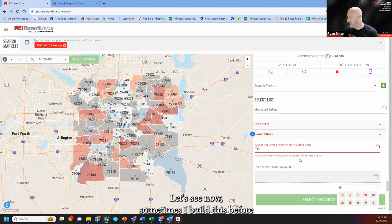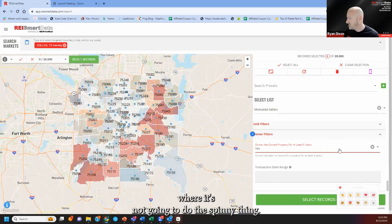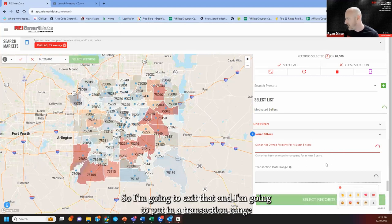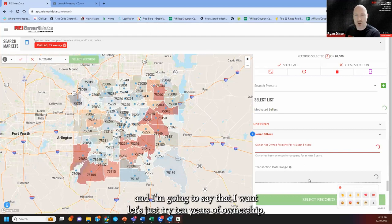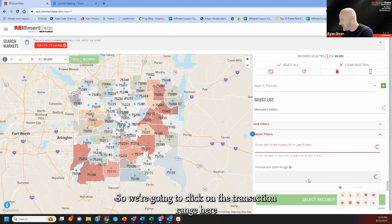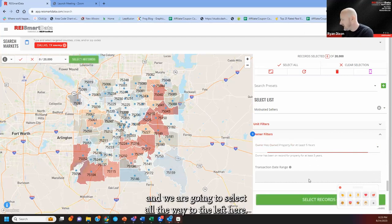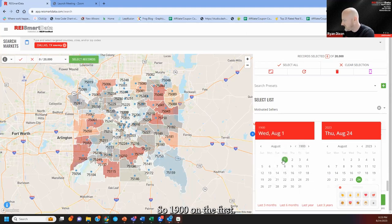Sometimes I build this before, so that this is another thing that we're updating, where it's not going to do this spinny thing. Let's see here. So still 20,000, not enough. So I'm going to exit that and put in a transaction range, and I'm going to say I want, let's just try 10 years of ownership. So that's somewhere around 2013. We're going to click on the transaction range here, and we are going to select all the way to the left, because this date really doesn't matter. So I just always go to the end and select the first. So 1900 on the first.